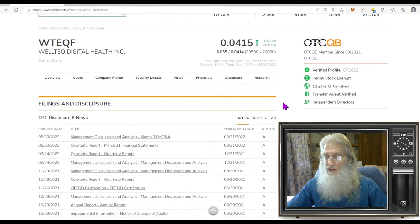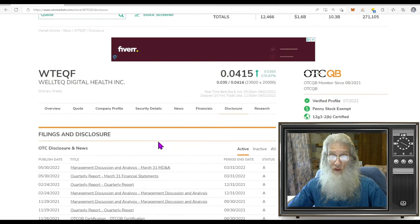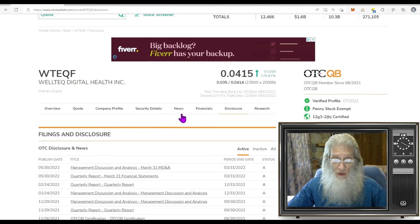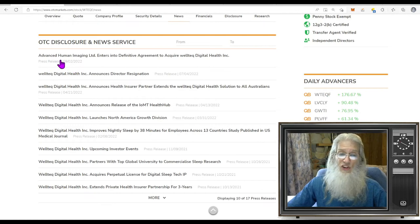Disclosures. Well, we know that their financials are all current, and we have no SEC filings here whatsoever. So all we have is the news. All right, the news that came out today, September 2nd, Advanced Human Imaging enters into definitive agreement to acquire WellTech Digital Health. And here's the news.